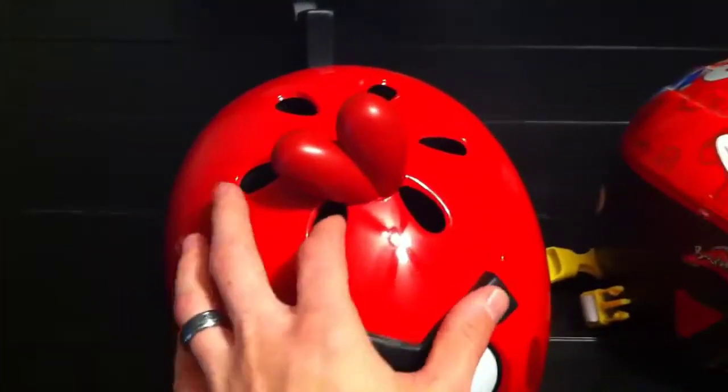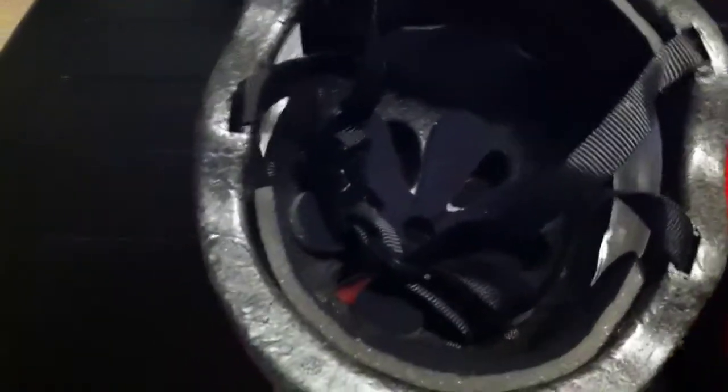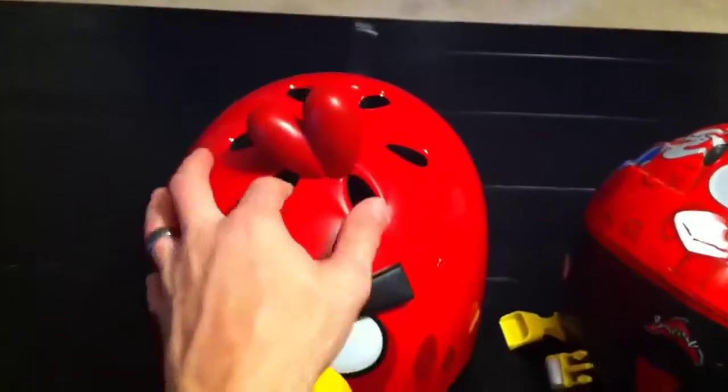This one here, of course the vents are on the top, and it's got padding, and actually this one came with more padding, so if your kid quite didn't fit in it, it's fairly deep. You can add some more pads in there to make it fit on a smaller head.